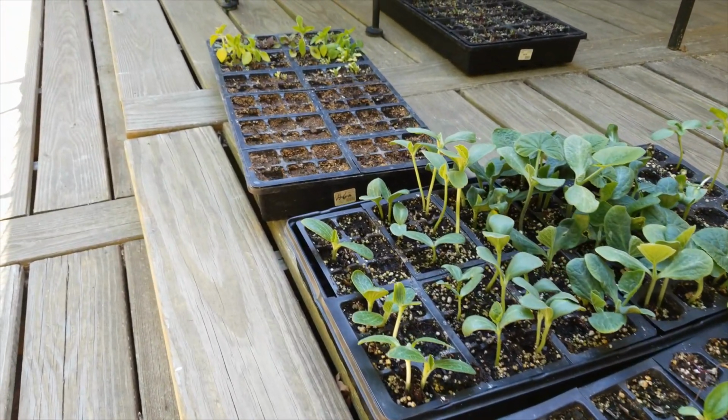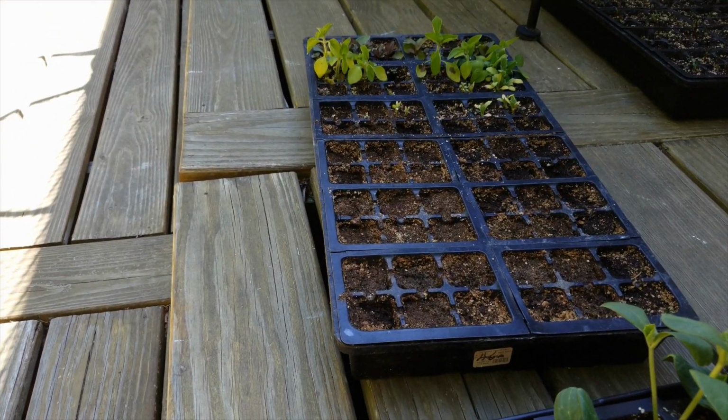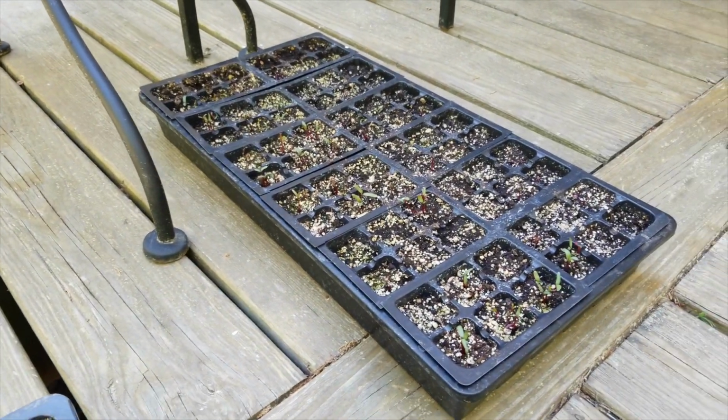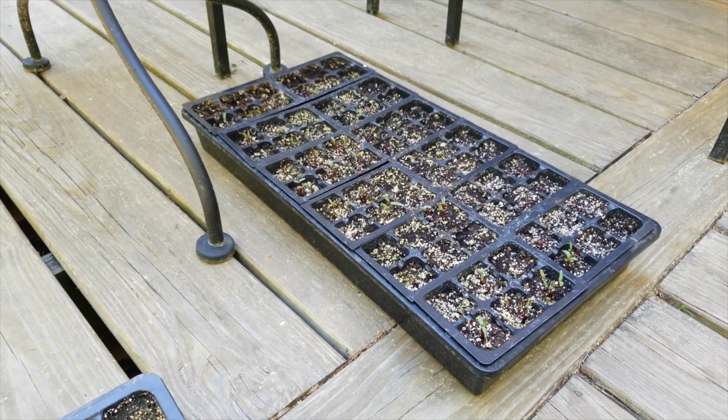And I just like to be able to control the environment and the temperature. As you can tell, not very good germination rate with this tray right here. And then back here, a whole tray of beets that'll go in the ground, hopefully not too far from now, before it gets too hot.